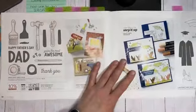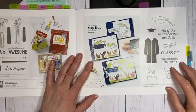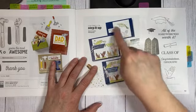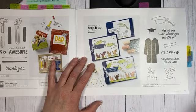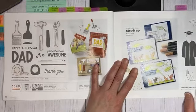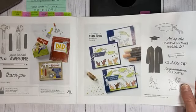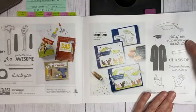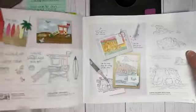So really great idea. This is one I will definitely get because graduation cards are requested a lot, and this is a great one. I love how they show you how you can step it up. So this is one that you probably want to get if you create cards for anybody. This is one you probably want to have in your stash, and it's called Cap and Gown. And I love it that you can do Class Of, so it's not specific to a year. And you can do it as just a congratulations too, like all your hard work was worth it. So maybe they're graduating or they landed their first job after graduation. You could totally use that.